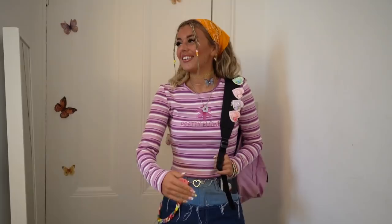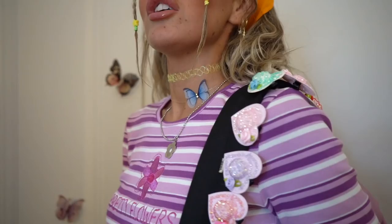So, this is my full look. I look mental. So I just added these to the backpack. I thought they were quite cute. It's a Ruby Fans off the wall backpack.